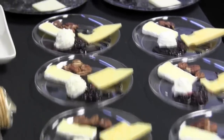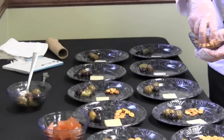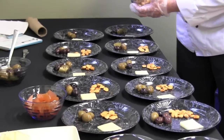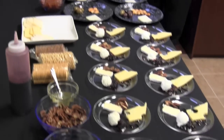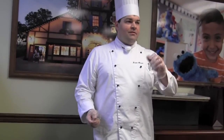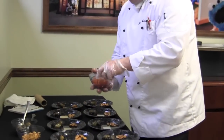So obviously, with limited cooking equipment and availability, I had to go with cold items for this. But the motivation behind the dishes I chose, and the idea behind the whole event, is to give you a taste of maybe some ingredients that you've never tried before, or maybe even flavor combinations that you've never had go together before. So there's a little bit of both here.